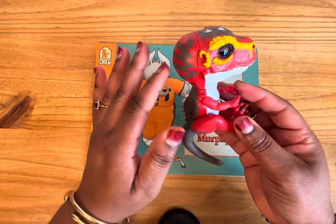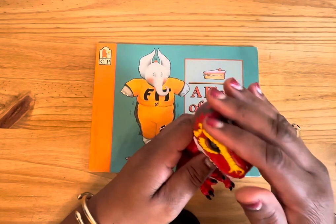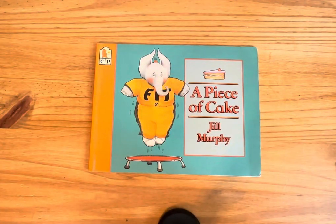So grab whatever stuffed animal, doll, toy you want to share your story with and snuggle in your bed. I will put him right there. You go ahead, grab your favorite stuffed animal or doll, climb into your bed, fluff your pillow, pull your covers up, wiggle your body in nice and comfy.